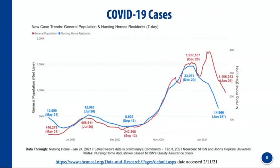I show this graph during each Shop Talk. American Healthcare Association compiles this data weekly. The red line shows cases of COVID in the general population, and the blue line shows cases of nursing home residents by week. The rise and fall of cases in nursing homes correlates with the cases in the community, which is why you are required to do staff point of care testing based on the color code, red, yellow, or green of your county. You will notice the cases are finally going down in the community and the nursing homes.